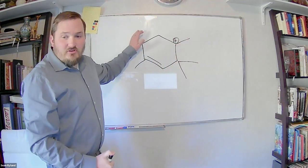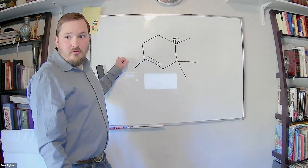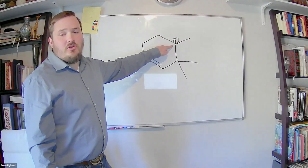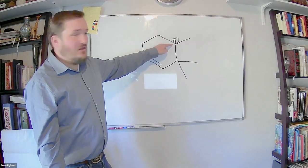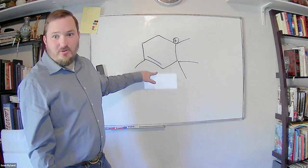So if we're looking at this structure, and again, we're trying to say, is there any way we can make it more stable? It's already a tertiary carbocation. So the only way to make it more stable is if we could have resonance as well. And we do have a pi bond, so there's a possibility for that.